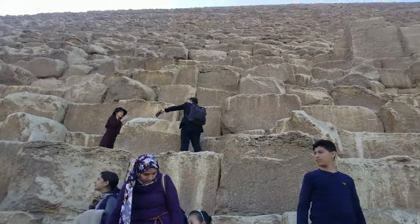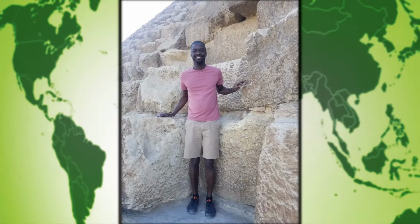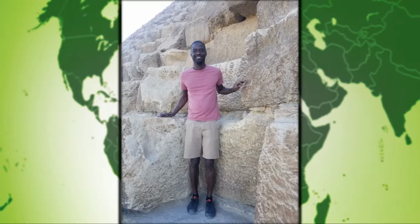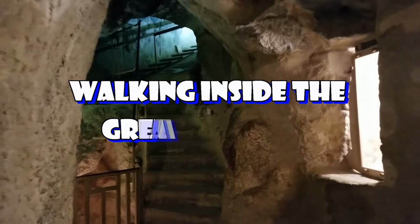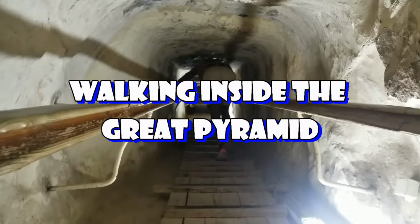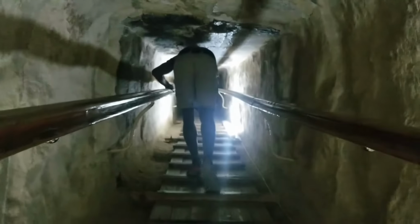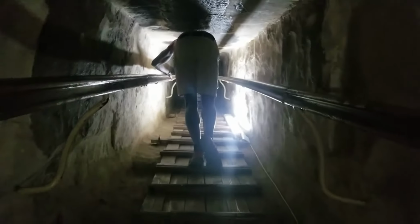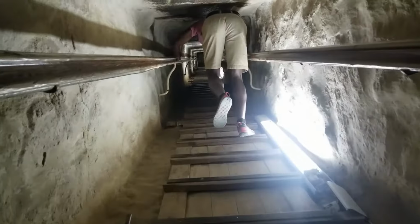We're in front of the Great Pyramid, with all the mysteries behind it, with all the secrets still not revealed about the Great Pyramid. We've got some facts. The height is 149 meters, four sides, each side like 230 meters. They used about 2.5 million pieces of rock. Wow. The average weight, starting from 1 ton up to 15 tons.